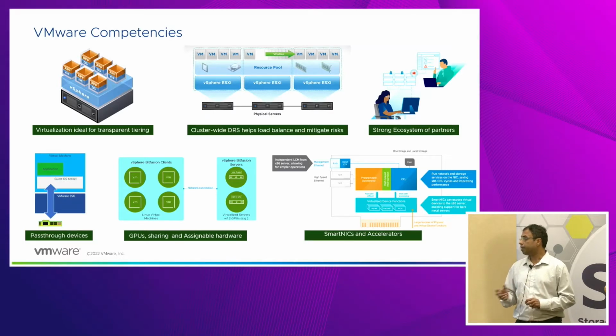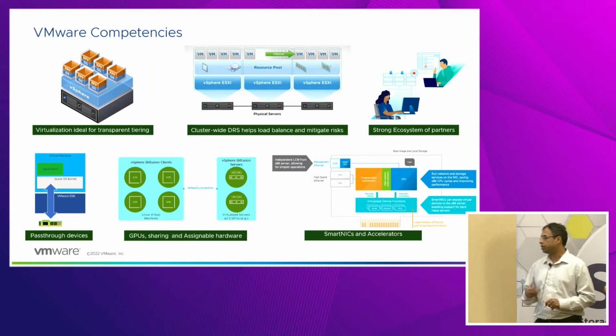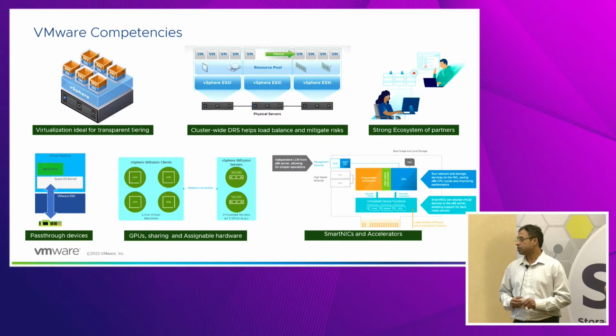If you look at the compatibility guide or the HCL for VMware, you will see tens of thousands of partners that we have, devices that we support, arrays that we support, and different versions of CPUs. This is a very good advantage of VMware, where we have already established a base partnership and have a way to self-certify. We make sure any new partner can easily come in and certify their solution with us.